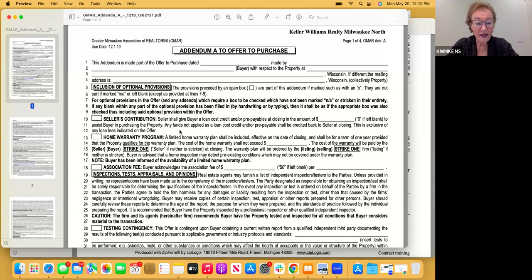Always check with the lender on the amount of closing cost credits you are able to use. Some people think that's just an open amount. It's not. It is capped by the amount of the loan. So make sure the lender tells you how much you can ask for a closing cost credit.